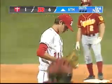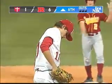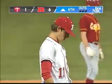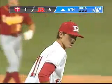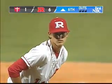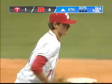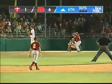Started his last outing against King and beat them 2-1 in a really good ball game. King's a good baseball team, and boy, they're on the bubble of making the playoffs. That would be a shame if they don't make it. They're very good. 2-2 the count.